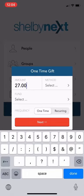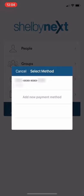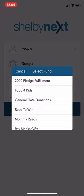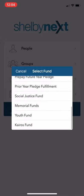like to use. I have a credit card here stored, but I could add a bank account if I wished. Select the fund to which you would like to give. We have lots to choose from, including fulfilling your 2020 pledge commitment.